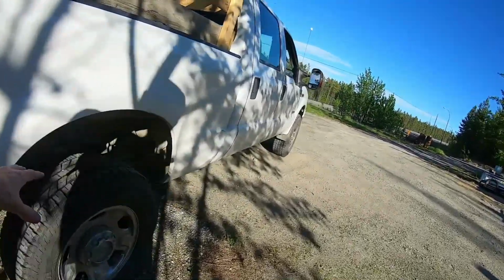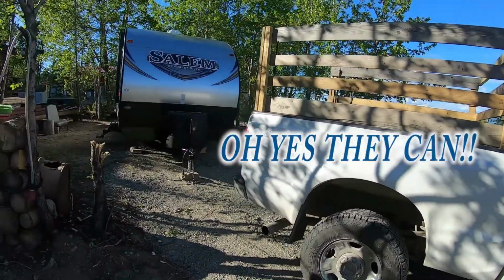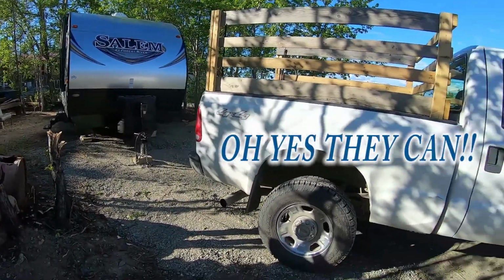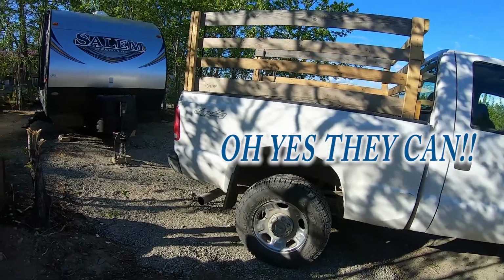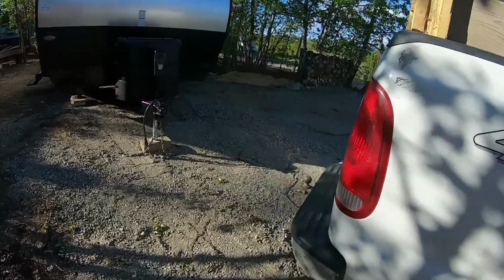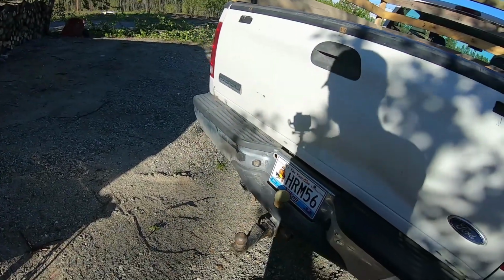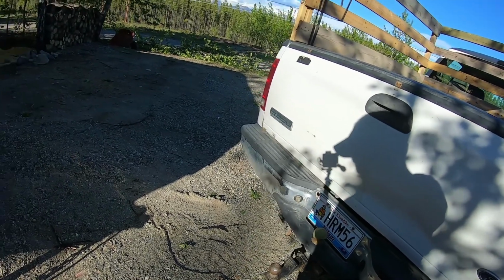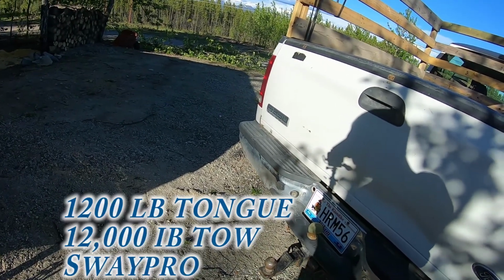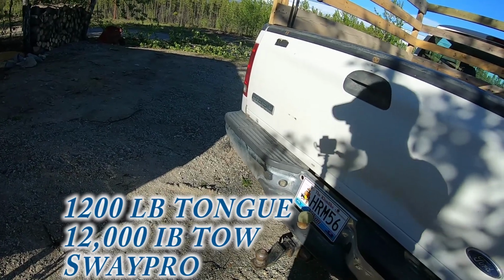I got heavy tires on here, they'll handle the weight. In Canada, they don't pull RVs into the scale, but I'm understanding in the States some places do pull you in, and we would pass everything except for this right here. But I just ordered a Blue Ox, I think it's 1200 pound. It'll equalize it anyways.